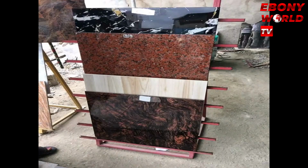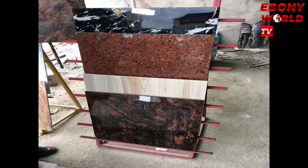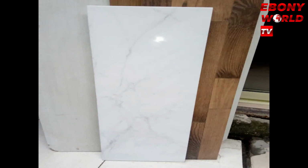This is 80 by 80, very large tiles. And that's also 80 by 80. This is 20 by 80. They come in gloss, most often in shiny surface. The surface is gloss. Oftentimes it is made in gloss surface.